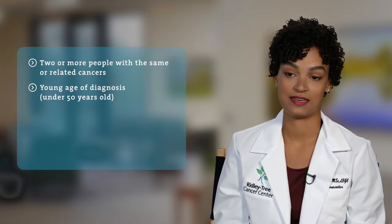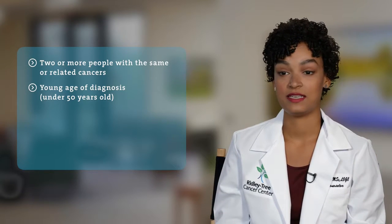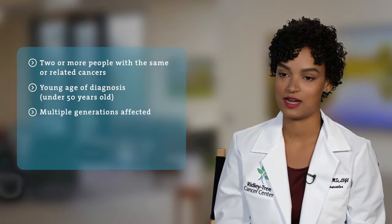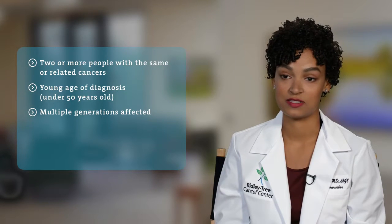We also look to see if there are young ages of diagnosis, so for certain cancers being diagnosed under the age of 50 can act as a clue for hereditary cancer just because they're less common under the age of 50. We also look to see if there are multiple generations affected, so when a grandparent, a parent, and a child all are diagnosed with the same types of cancers, that definitely acts as a clue for hereditary cancers.